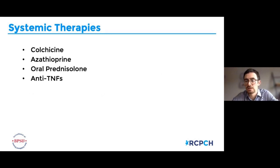I'm not going to discuss systemic therapy in any significant detail. However, the management of aphthous ulceration and mucocutaneous disease in Behçet's tends to begin with colchicine before progressing to azathioprine and anti-TNF therapy, with oral steroids being used to achieve control when the condition flares.